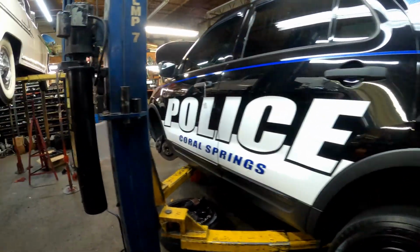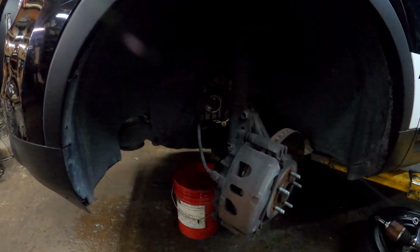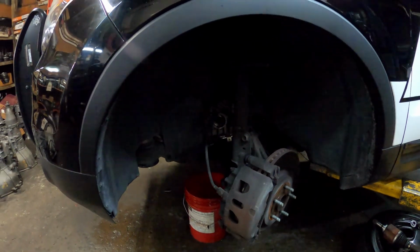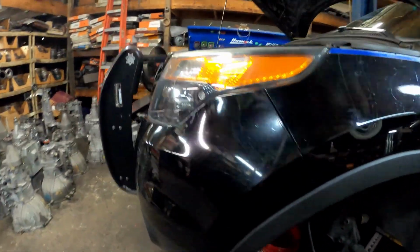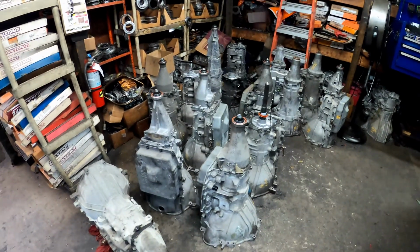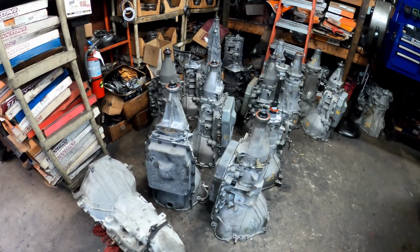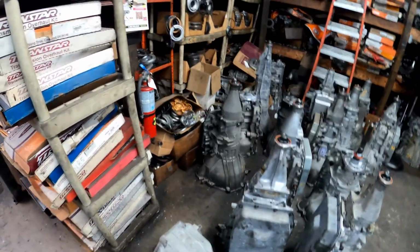They sent over a lot of work. This one we actually had already pulled, but on the test drive the front seal was leaking, so we got that out. I just replaced the seal, throw the arm back on, and that'll be it for that. Inventory, trying to keep up as much as we can. A lot of these are for quick swaps when people come in. Mostly Ford and Chevy units for the most part.